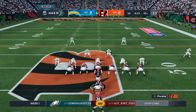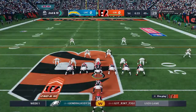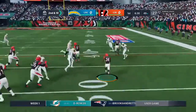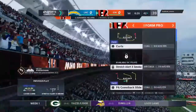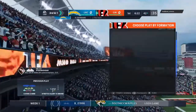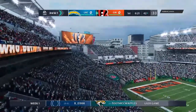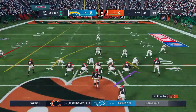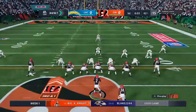After the incomplete pass, here now is 2nd and 10. They'll run. It's Edwards-Helaire. And he'll be close to a first down at the Chargers' 42. 9 yards, not quite enough, and they'll be left now with 3rd and 1. Decided to hand it off that time on the run-pass option. Appeared to be an easy decision. Just gave it inside. Nice, steady gain. This is 3rd and 1. Very likely 4-down territory, even if they don't get it, though.